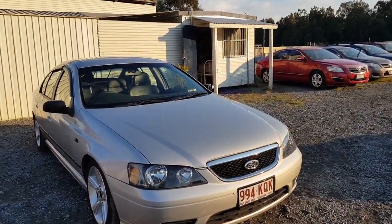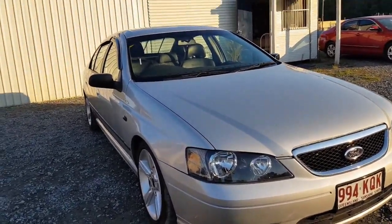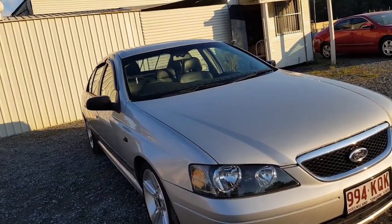Now, a fella came in and traded this car. He needed a ute, so that's where it came from. It's been pretty well looked after all the way through. You can see that as we go through.